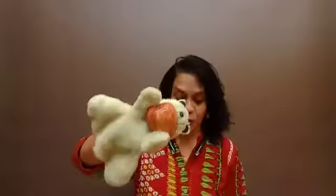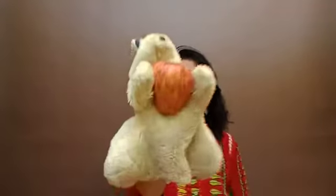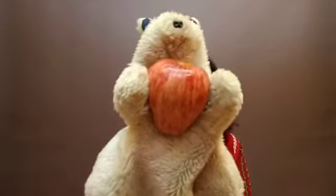Balu, Mama sent something special. Shall we open his box? Yes, boys? Okay, come on, Balu, help me to open it. Okay, we've opened it. And what is inside that? Look at this. What is this, boys? Apple. Very good. My boys are so good.